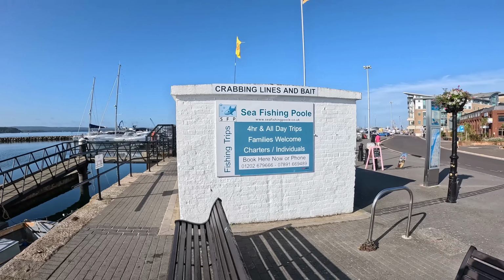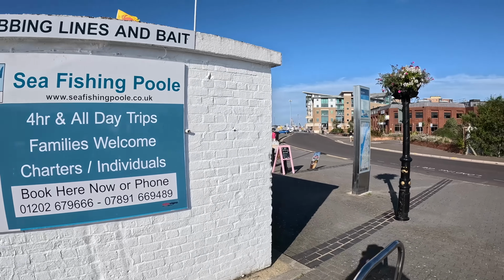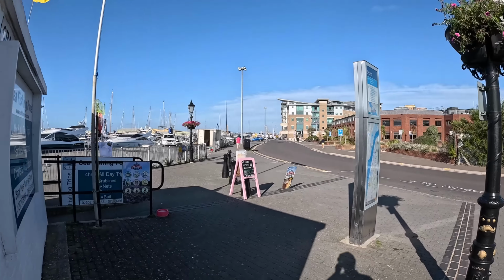Oh, look, you can go for fishing tours. I think there's quite a lot of boat trips around the harbour as well. But I've been in enough boats the last couple of days.